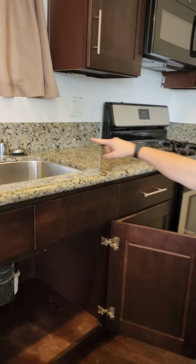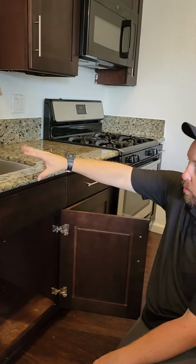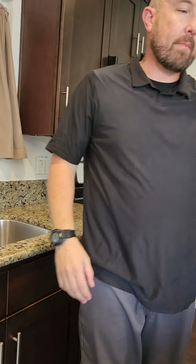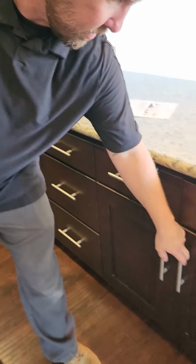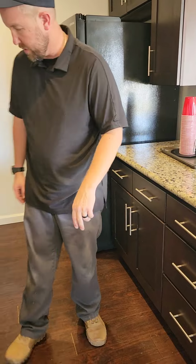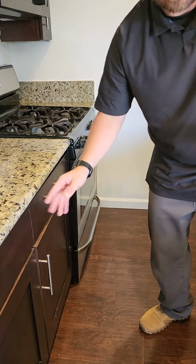You can also see they've updated all the electrical in here to GFCIs. That's required in and around the water source, and those are working properly. So you have them here in the kitchen as well as in the bathrooms. So that's good. For the most part, the cabinets have a few loose hinges on the doors, but that's easy to fix. The drawers are opening and closing. They've got the soft close feature on there, which is good. Some of the cabinets need a little bit of adjusting, but that's minor cosmetic type stuff.